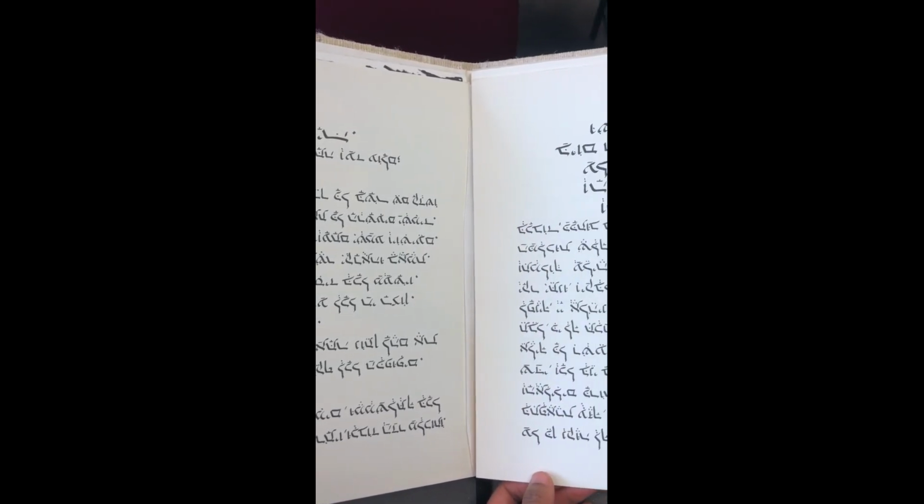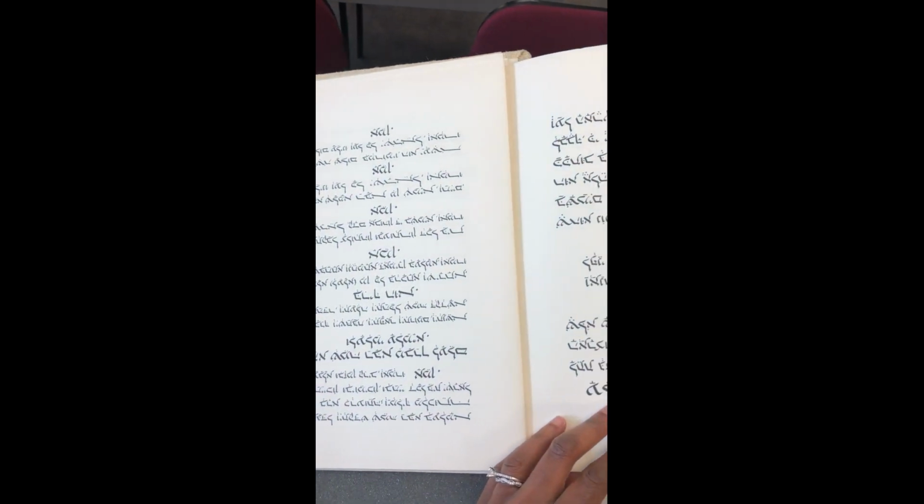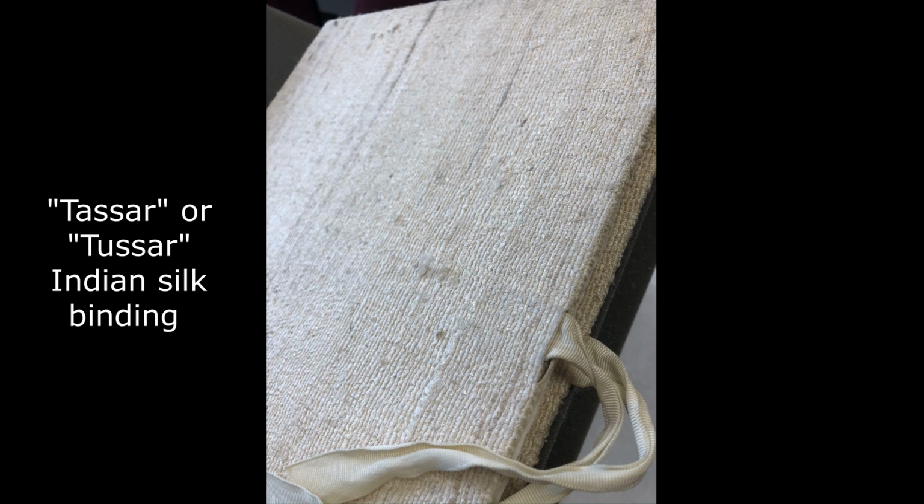Without a doubt, this is a fine press work. The leaves are printed on fine quality paper, and the portfolio is beautifully bound in Indian silk. A high-quality gift like this demonstrates the enduring significance of religious traditions.